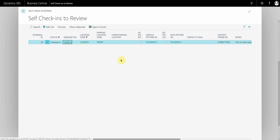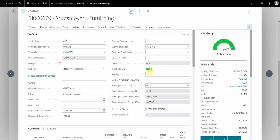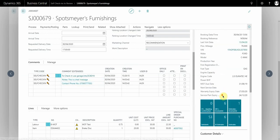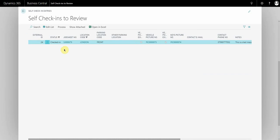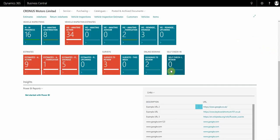And from here, if I open the job sheet, you'll see that the vehicle has been marked on site automatically, that you've received an updated phone number and the message from the customer. You can see that it's actually uploaded the picture of the vehicle and the picture of the key as well. So it's been successfully checked in. At this point, you take the key out of the drop-in box, then just proceed as normal. And all I need to do from this point here is just state that I have reviewed this check-in. And if we go back to the home page, you can see that there are no more check-ins to review.